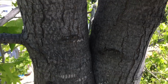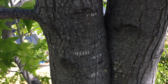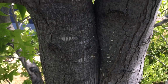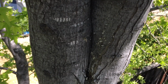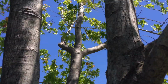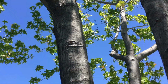I recognize this structural defect in this liquid amber. Each of these tops, they're about 6 and 7 inches in diameter. And eventually, they're going to push each other apart. There's no choice. All of this weeping right here shows me that the inside of this crotch is starting to get compromised. And if you look up into the tree, you can see that that's the main portion of the entirety of the tree. So what do I do?